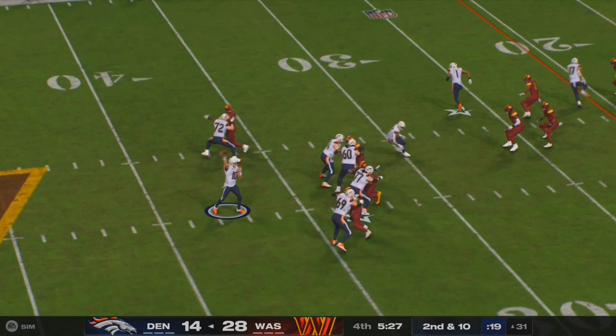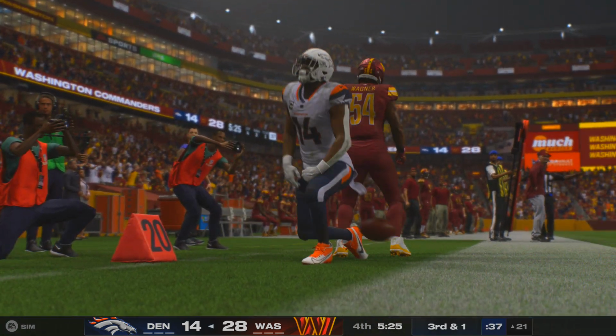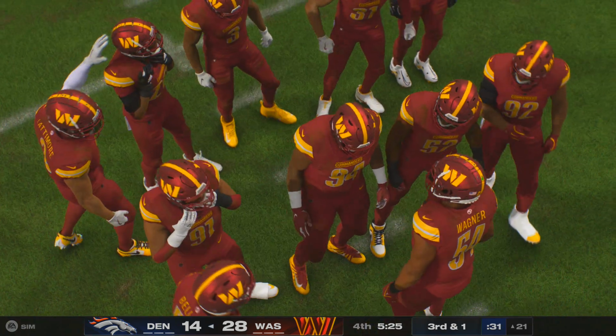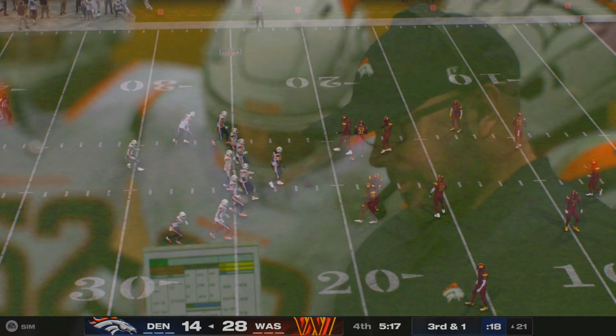Back to the air with Nix. Finding Sutton on the out route, who makes the catch. And he'll be out of bounds as he gets this down to about the 21 or 22. 9 yards, not quite enough, and they'll be left now with 3rd and 1. Hard to believe his first catch of the game defensively. They bottled him up. That's why they're well on their way to victory.